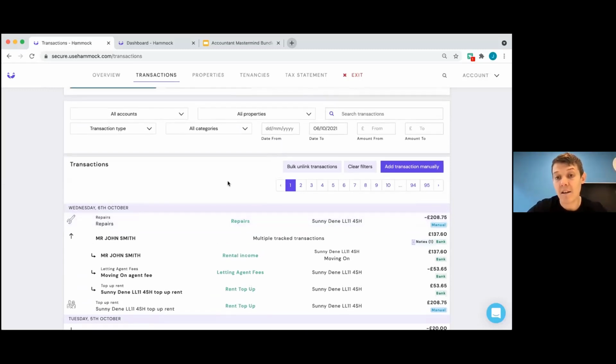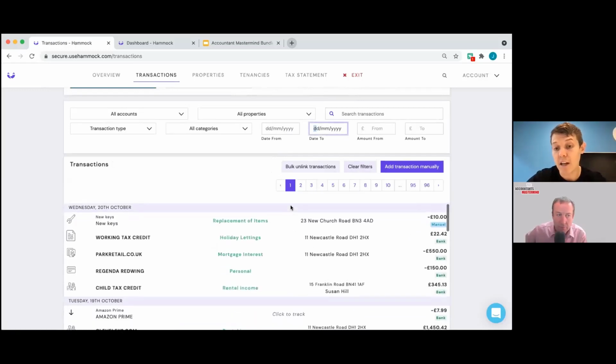And that is tracking and categorizing it. It is as simple as it looks. It's pretty much you click where you think you need to click and go from there. That builds your P&L by property. That builds your arrears by tenant.